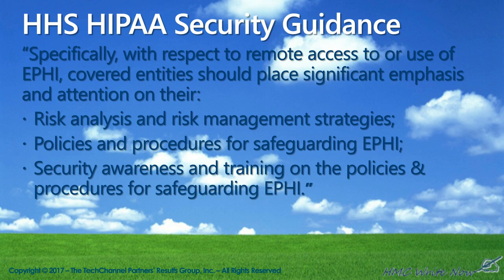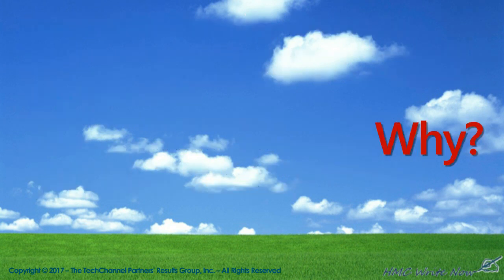What I'd like to do now is frame this in the answer to the question why. Why are we so sensitive about heightened security, full compliance, trained users? What's the emergency? And to answer that, here are some statistics. Everybody loves to see the statistics.